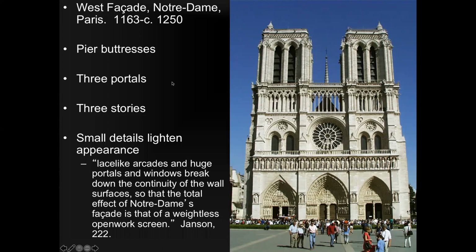So when you look at the facade, this is the west facade, so there's facades on each part of the building on all four sides. They have what are called pier buttresses, so no flying buttresses on this part, just like the Romanesque here. There's 3 portals and 3 stories, and that 3 number isn't coincidental. Christians are really interested in 3s because they represent the Trinity, so the idea that God is one God in 3 persons, God the Father, God the Son, and the Holy Spirit. So you'll see 3s in a lot of places.